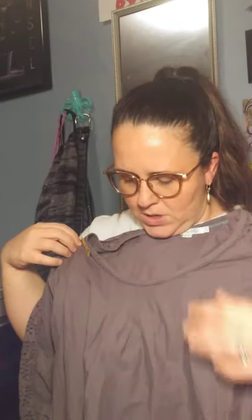I don't know if this is linen. It might be cotton, but it's gorgeous. Very boho. It's got the gathering in the front. I call that tuxedo gathering, just because it reminds me of a cummerbund. I don't think that's the technical name.